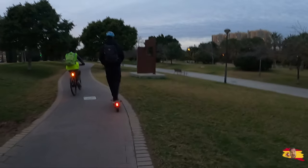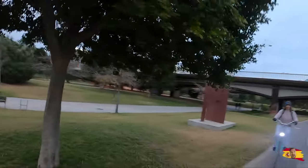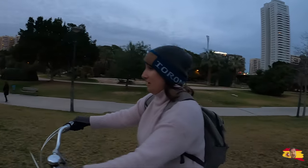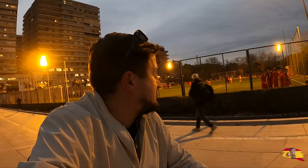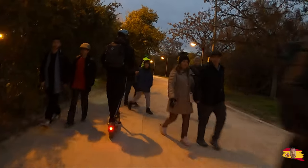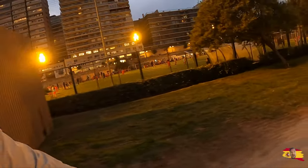Woo! Uh-oh, watch out. What, somebody's coming? There he is. Here, mama, go by me. Watch out, daddy. Go by me. Woohoo! Let's go! Football match, uh-oh. Here we go, can we do it? All these people walking in the freaking bike zone! Mine doesn't work, look at it. Look at this football. Woo!